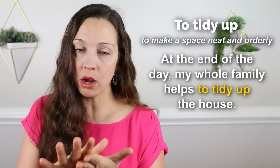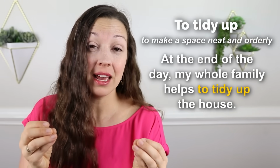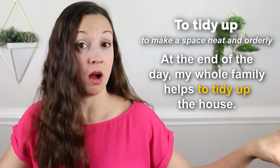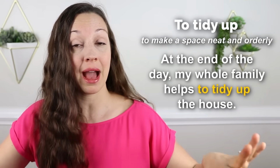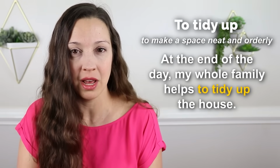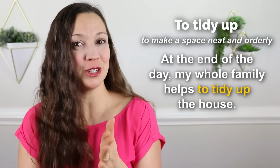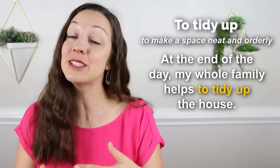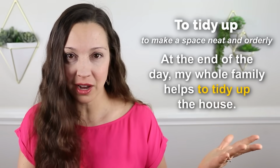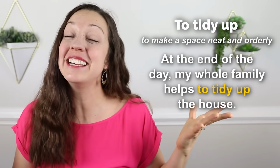This is not washing and scrubbing and actually making something clean. Instead, this is getting all the items away where they belong. You are putting things back in the place where they go. You are tidying up the house. And in my opinion, this is something important to do as a whole family. It's not just the adult's job to tidy up the house. It's a good habit. Teach your kids to tidy up at the end of the day. It's not always fun. It usually takes double or triple the length of time, but it's an important skill to learn.